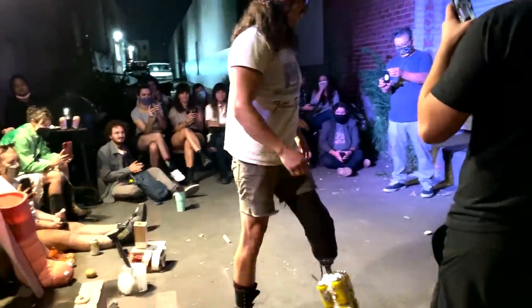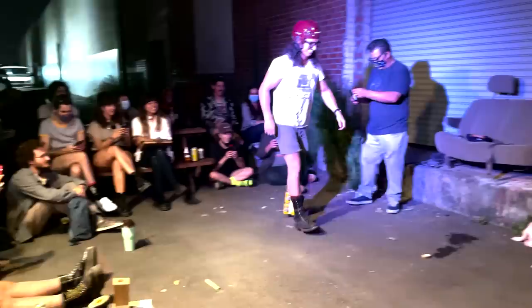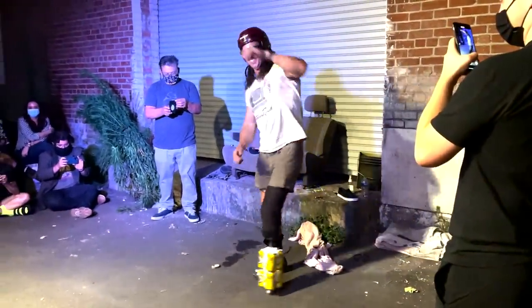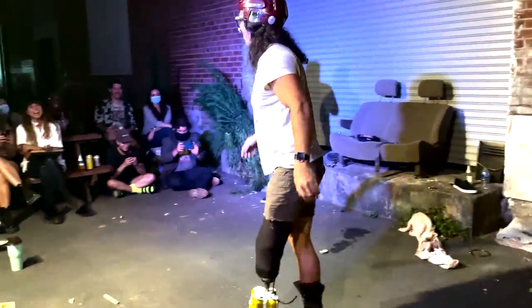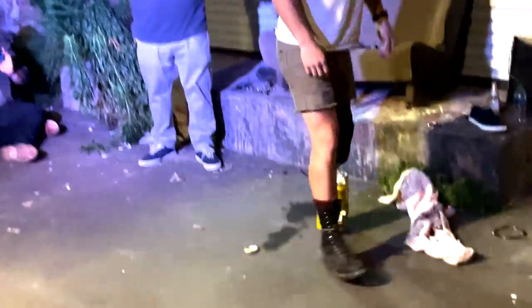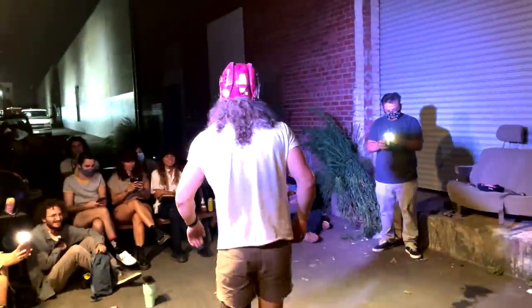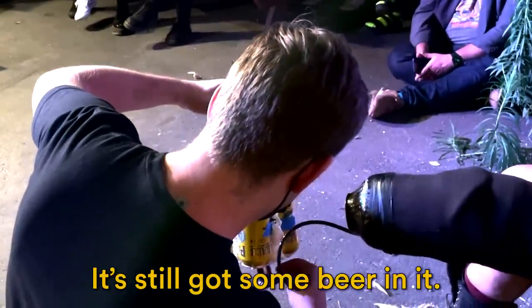The alignment is very good. This leg was actually pretty walkable. Because the alignment was so good, I was able to do a couple spins, a couple twirly boys while I was walking around just to flex on everybody. It's kind of nice to have a peg leg. You can do spins like that, like a dreidel. I like this one. It's nice and lightweight. Feels fast. I was able to perform some quick kicks with it. Whoa, it's still got some beer in it.